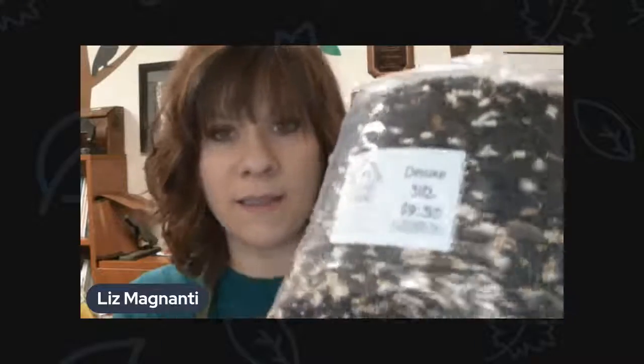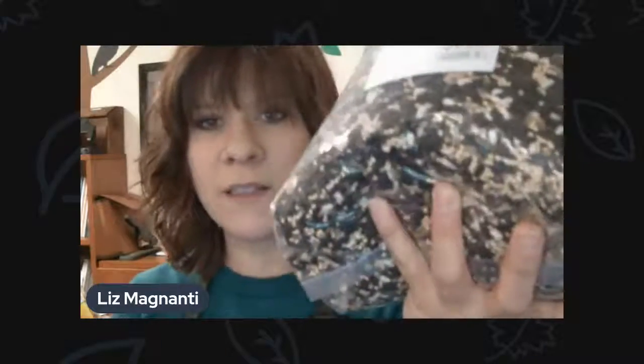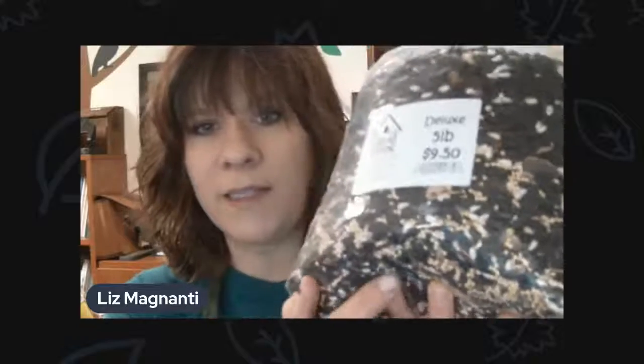As far as blends go with sunflower seed, we have one called Deluxe, and this one's quite popular. There's a mix of sunflower seed and millet and safflower in here. So these little tiny white seeds in here are called millet. The thing with millet is sparrows love it. The doves love it. Some of the birds, though, tend to just throw that on the ground and they go for the larger seeds, like the sunflower seeds.